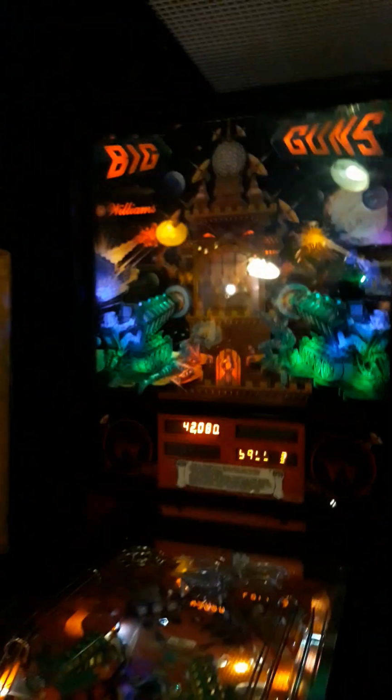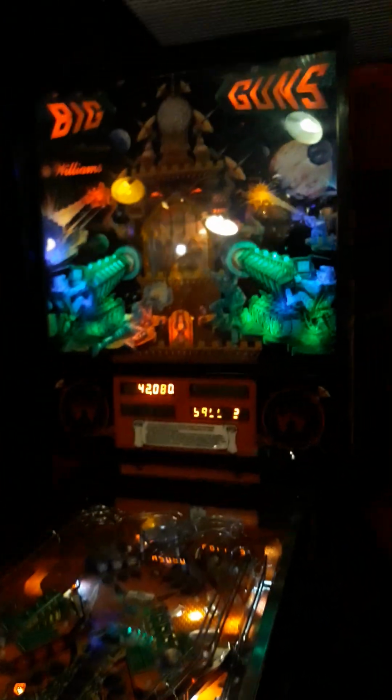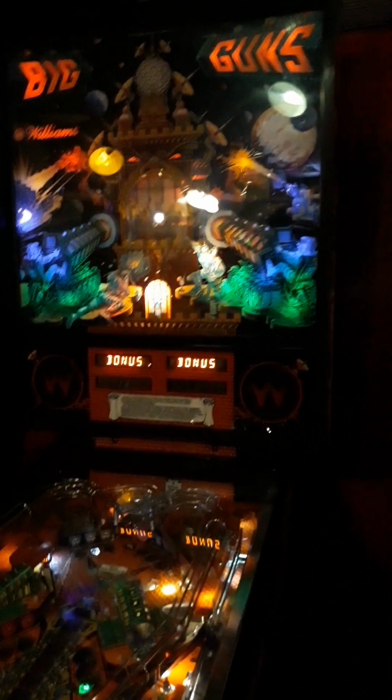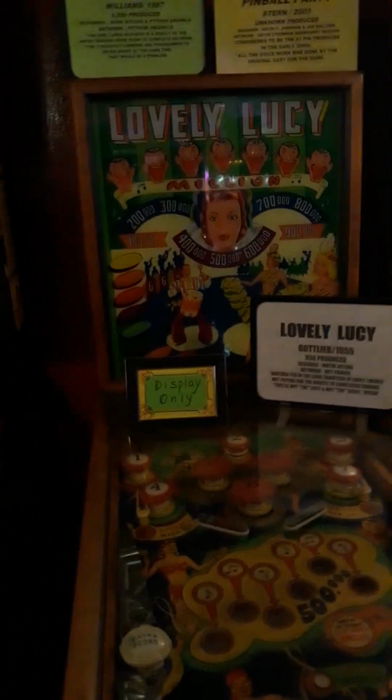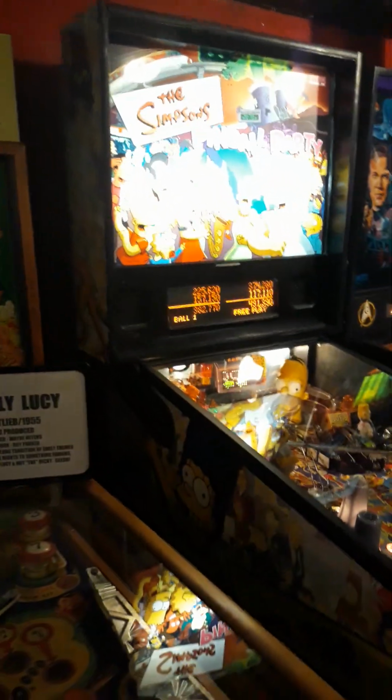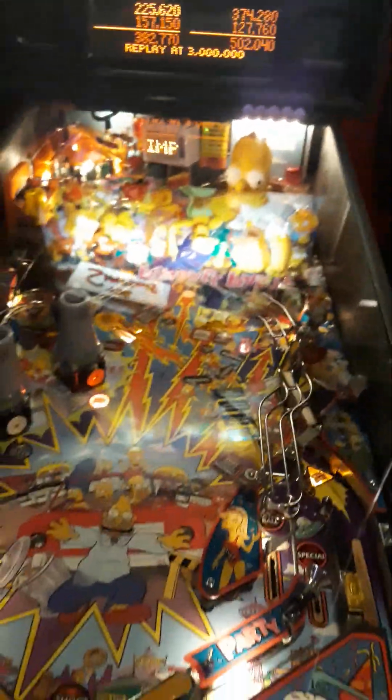Big Guns. It has a nice big tall head to the game. Somebody walked away, so I'll punch the ball. There's another filler game. It's Lovely Lucy. I've never seen Lovely Lucy before. They have Simpsons Pinball Party. Uh-oh, someone just walked away from the game. They walked away from the game. Didn't play the 3 balls.